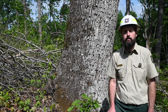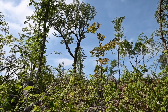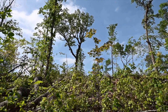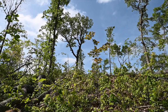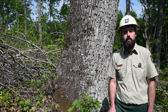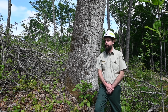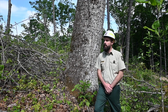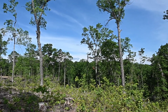One of the main things we try to do is improve the vigor of the stand, through commercial thinning, or through a timber harvest, or through prescribed fire. Another thing we're working on is to reduce the vulnerability and susceptibility of oak to gypsy moth and oak decline. The stand we're in today received the oak shelterwood prescription, and part of that prescription was to basically regenerate the stand.